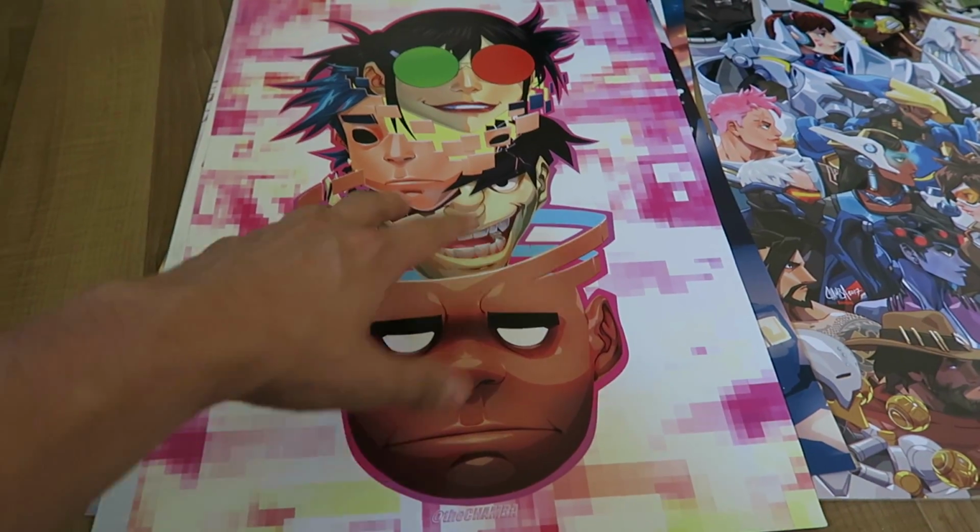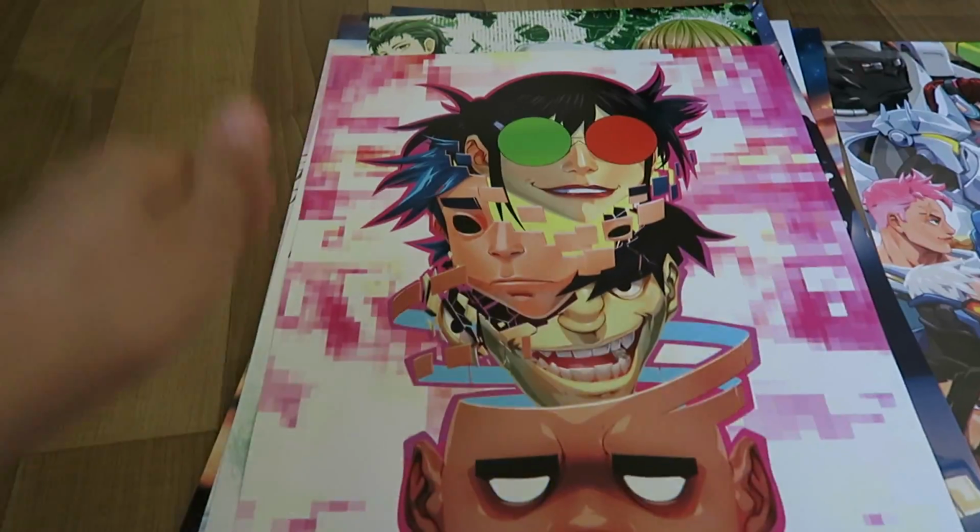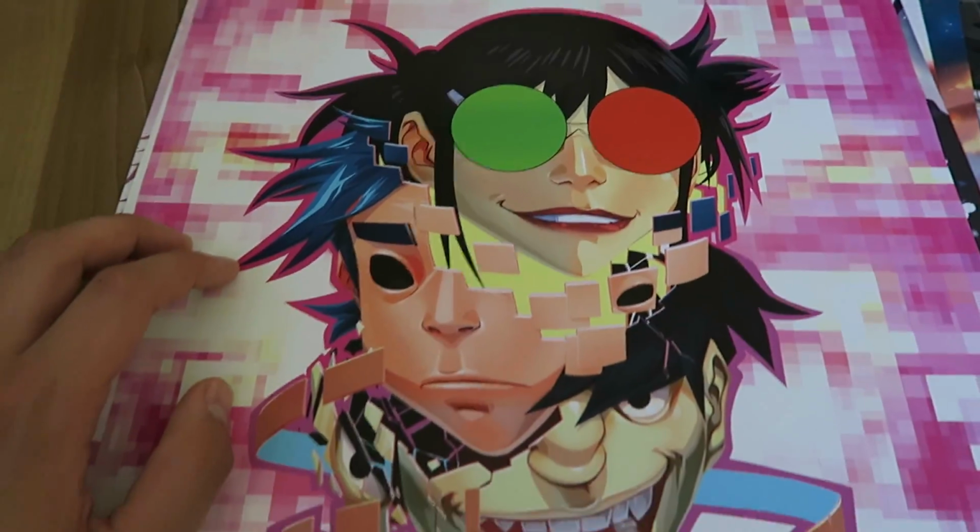This was the first poster I saw. It was in the exhibit hall, and I was like, no, there's no ifs, ands, or buts about it. This has got to be one of the coolest, if not the coolest, gorillas poster that I have ever seen in my life. It is amazing.